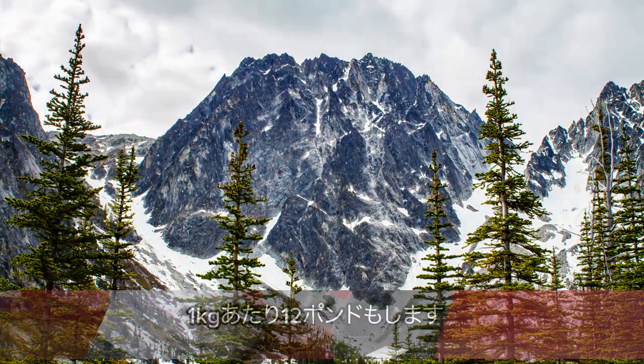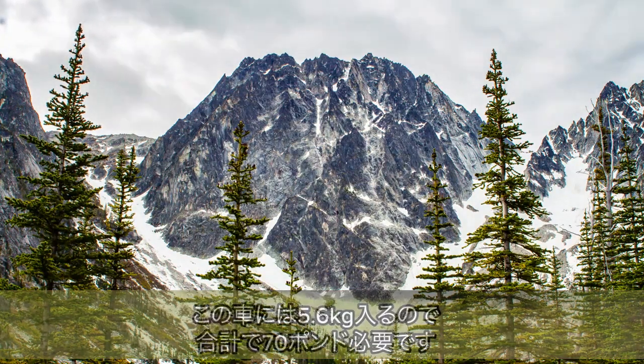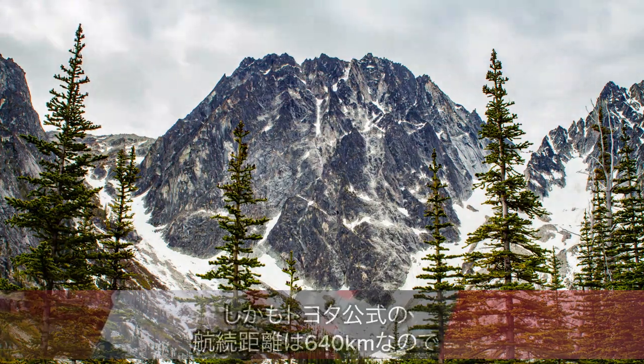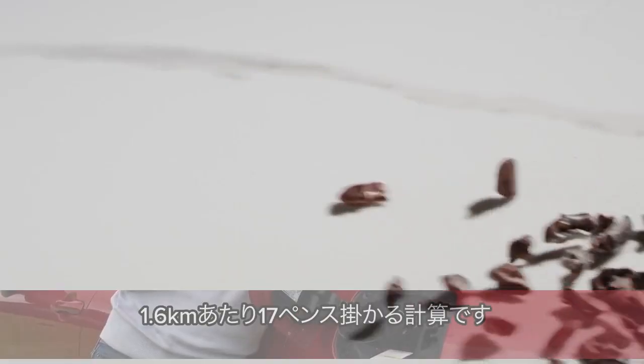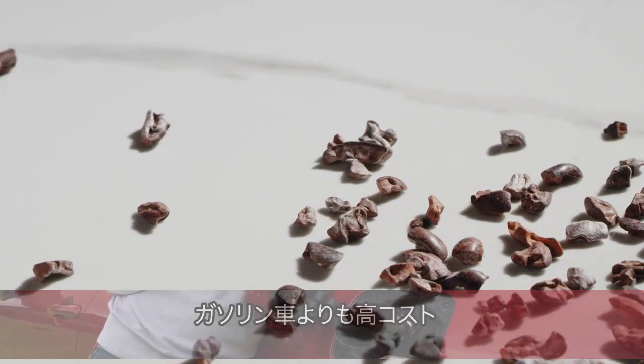Now, hydrogen isn't as cheap as you might think it is either. It costs about £12 per kilo, and this car's tank will hold about 5.6 kilos of hydrogen, so it'll take around 70 quid to fill it up, and Toyota says that will give you a range of 400 miles, which means that when you do the maths, this thing will cost about 17 pence per mile, which is no better than your average petrol car.